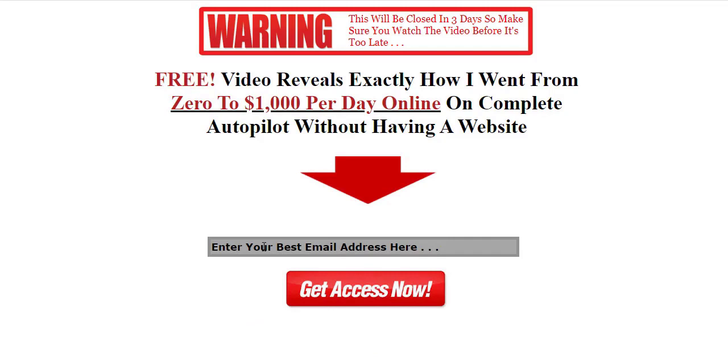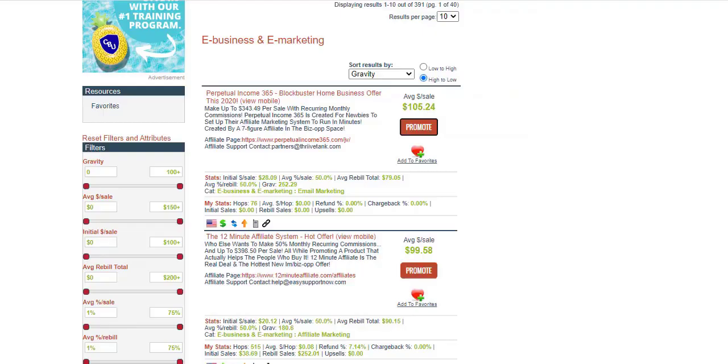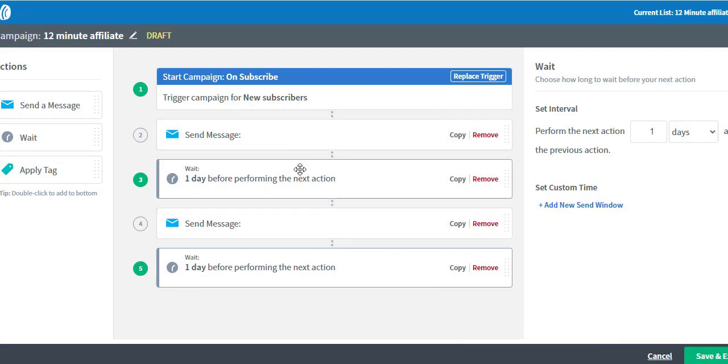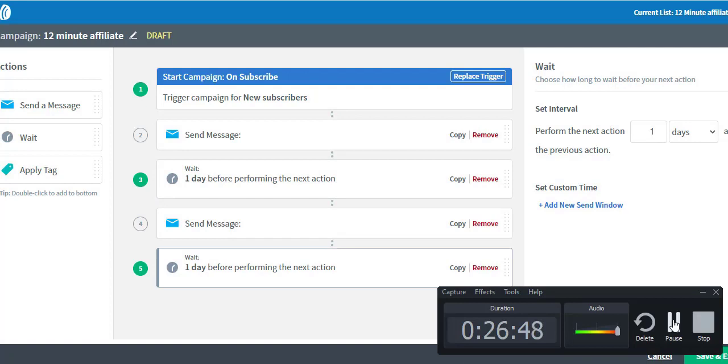You're going to be driving traffic to a page similar to this one. People are going to put their email here. They're going to click on get access now. They're going to be redirected to this ClickBank offer, 12-minute affiliate system. Most people will not buy immediately because that's how the internet works, but you don't have to worry, because as soon as someone puts their email into this landing page, they're going to start receiving these autopilot emails on your behalf. Okay, so these are called an autopilot money machine.